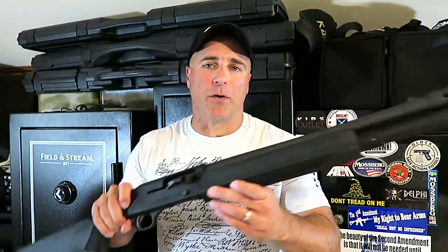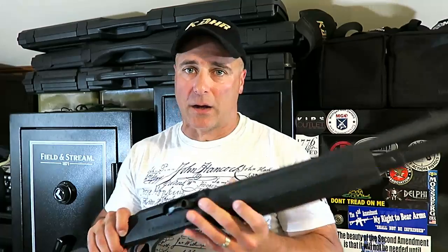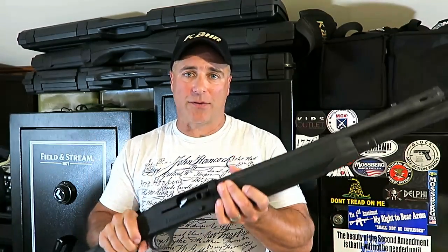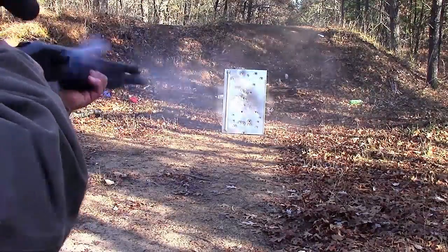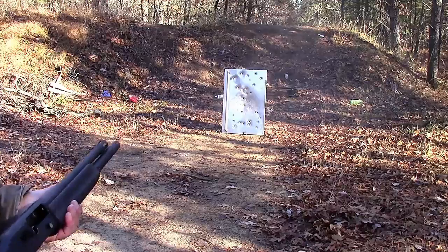Here's my Mossberg 930. It's a semi-auto 12-gauge shotgun, and if you watch my videos, you have seen me have a blast with this gun at the range. I love owning it. I love doing range tests with it, shooting various types of ammo and checking things out with this gun. It has been a lot of fun and has served me well throughout the years.